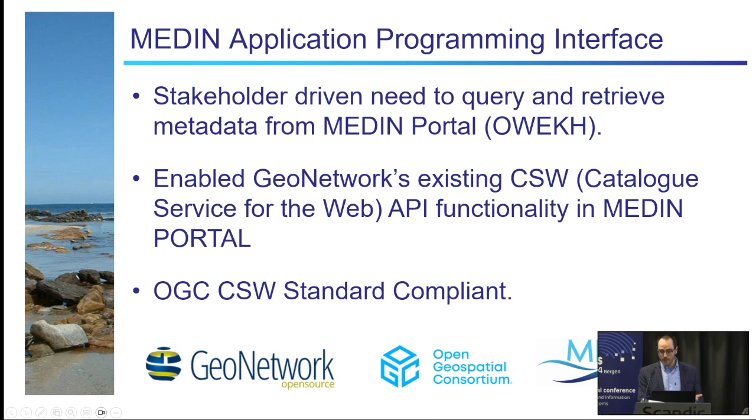So both the Crown Estate and their contractor kindly collaborated with MEDIN to test the API to make sure it all functioned correctly and was doing what we wanted it to. And then in return, they got the use of a nice new shiny OGC compliant API service that lets them retrieve metadata for the service that they were creating.